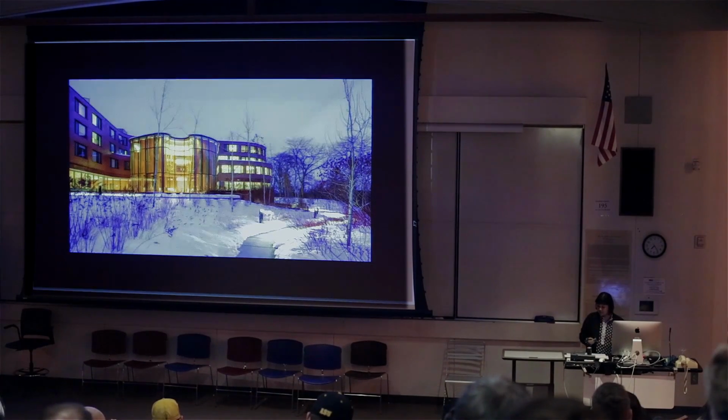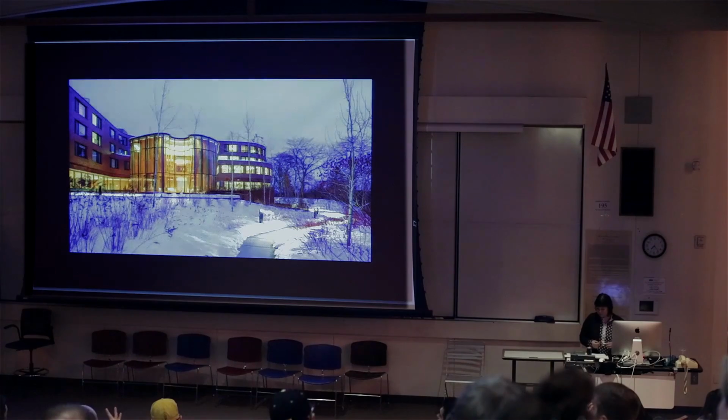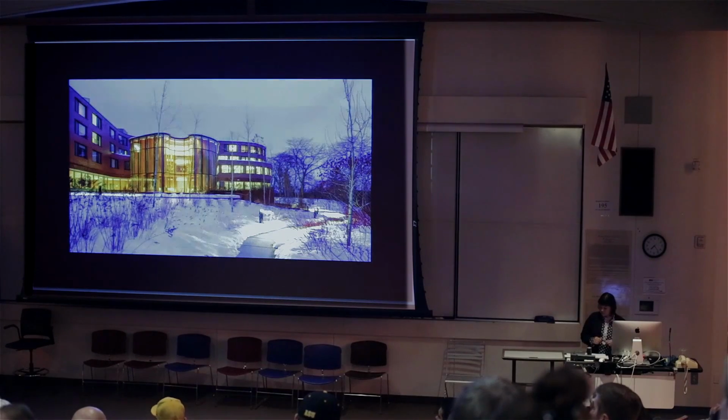Our work is now shifting. We're doing projects in Hong Kong, in Moscow, in Hawaii, but also projects in our own backyard. So we really continue to experiment and probe ideas through our built work.